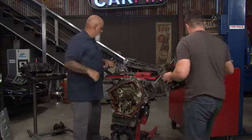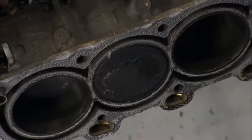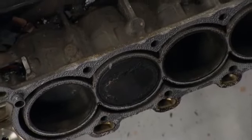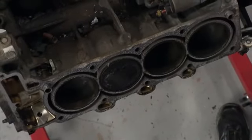There you go. Cool. Awesome. Once again, the cylinder walls are fantastic over here. I'm liking this engine. Me too. This is a fun experiment. I like this. All right. Well, let's clean these guys down. We'll tape them off and go to the next step.